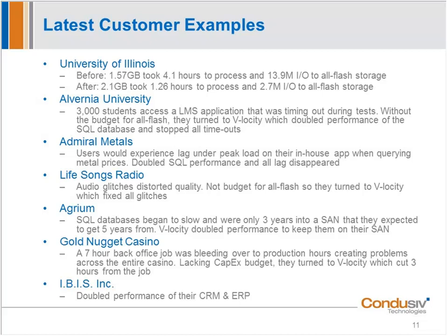Now, on this slide, these are just some examples that haven't made it into case study form yet. One example here, Alberta University. You can read the others on your own, but Alberta University had 3,000 students all accessing an LMS package, and students were taking tests and timing out due to I/O demand. Without the budget to rip and replace their back-end architecture, they simply tried the software. We doubled performance. More importantly, all the timeouts stopped, and we were able to enable them to get more life out of their hardware infrastructure by eliminating all that noisy, unnecessary I/O and eliminating those I/O bottlenecks.